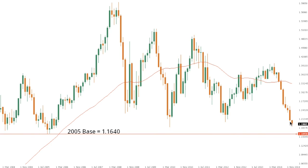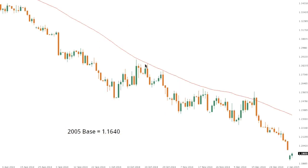So the euro has broken down, finally clearing that key 2012 base at 120.40, and then taking out the 2010 base at 118.75, trading all the way down to the 1860 area ahead of the latest minor reversal. The next key support for this market comes in by the 2005 base, which is at 116.40. Ultimately, when you look at the daily chart, the market remains locked within an intense downtrend and only back above the 50-day moving average, which comes in around 123.40, would compromise the bearish outlook.